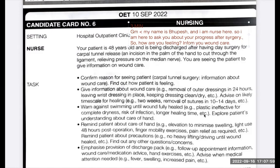And next, I would like to ask you, did the doctor tell you about how to take care of your hand? Do you remember? Well, nurse, not really. Kind of yes, kind of no. Okay, then let me remind you. First of all, it is very important for you to elevate your arm to minimize the swelling. And you should use your hands only for light work. Please do not do any work with your hands at the moment, at least for 48 hours. That means for the next 2 days, you should not try to do any activity with your hand. Is it all good? Are you understanding? Well, yes, nurse. Okay, then taking it forward, finger mobility exercises are very important to improve the blood circulation, and they will help in the healing process as well.